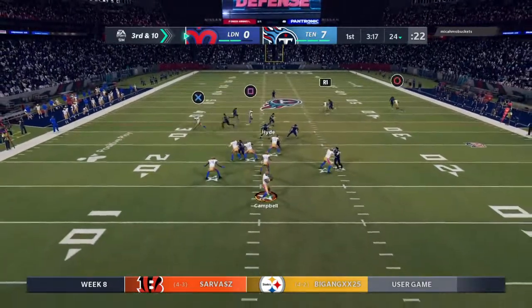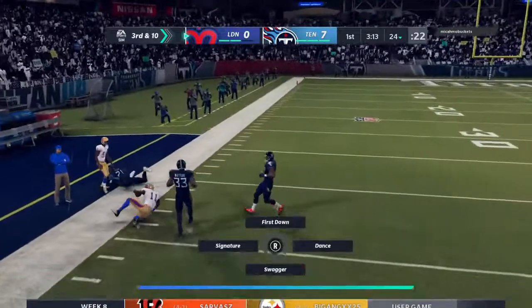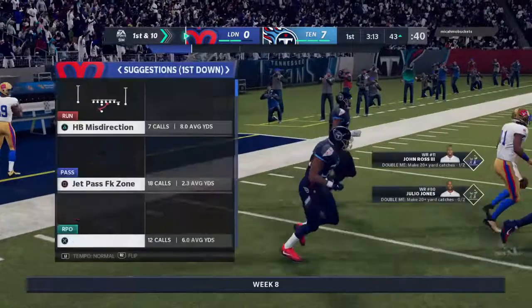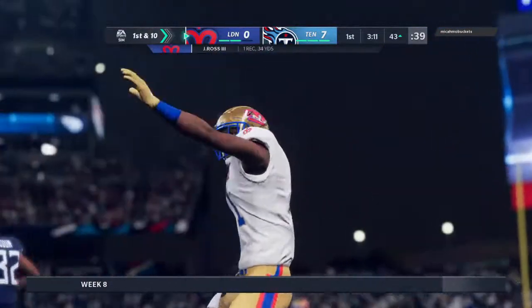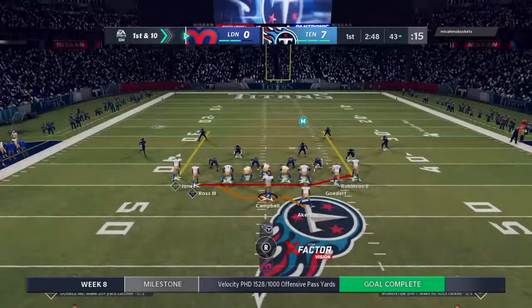Back to throw. Campbell. Going deep downfield for Ross. He got his man, complete. And they're going to have this across midfield and inside the 45. They chalk that one up as a gain of 34 on 3rd down.